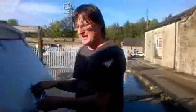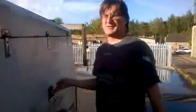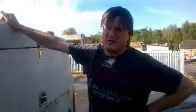But this one was actually built for the AA. This is an ex-AA one. It's done around 400,000 miles, this truck. So you can forgive it for being in a bit of a state, but this one will eventually look like my one once we've done a load of work on it.